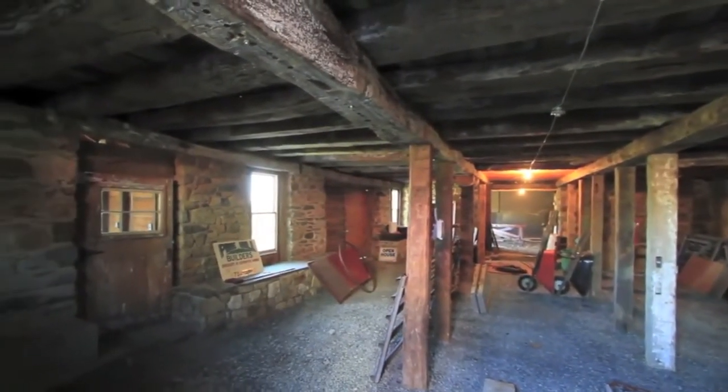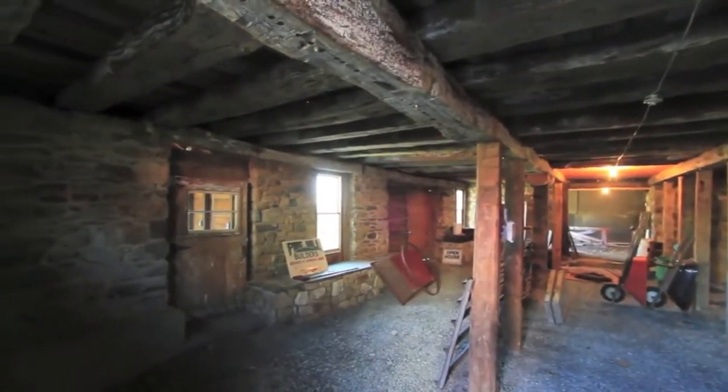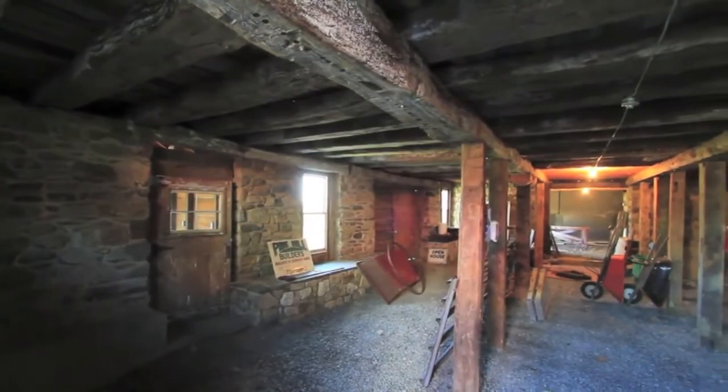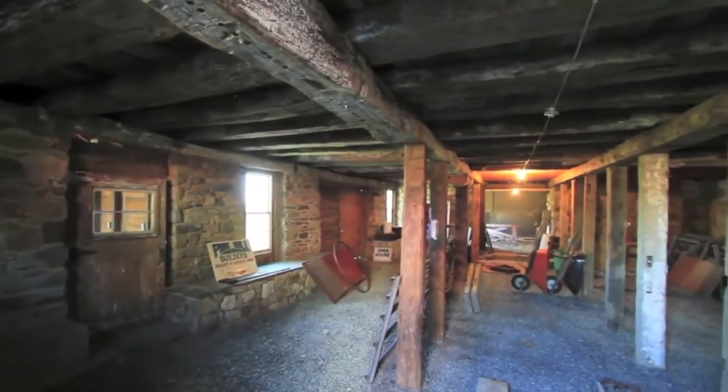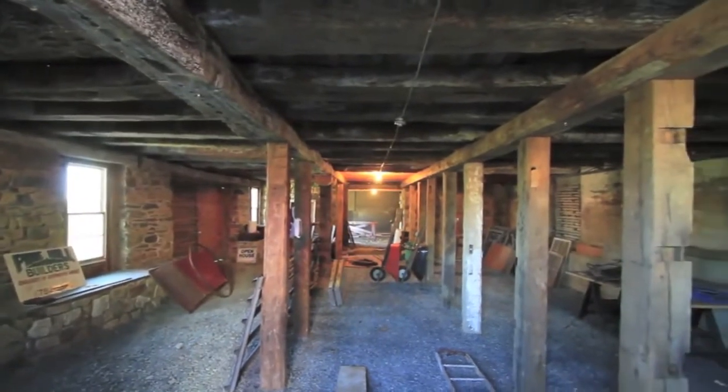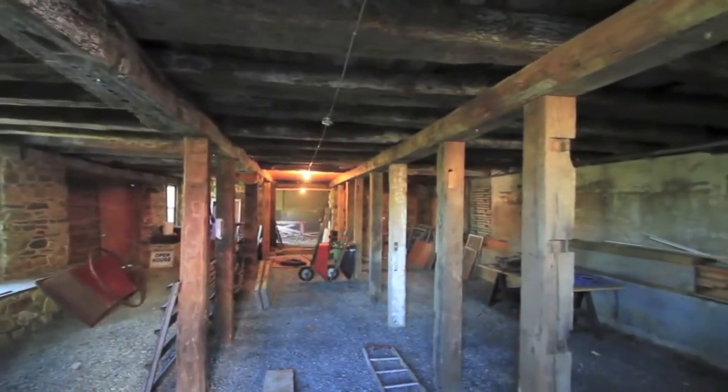The floors in this lower part of the barn were jackhammered out in order to accommodate horses, since its prior use was for dairy cows with much shorter legs. Now there is more height so you can put in horse stalls.